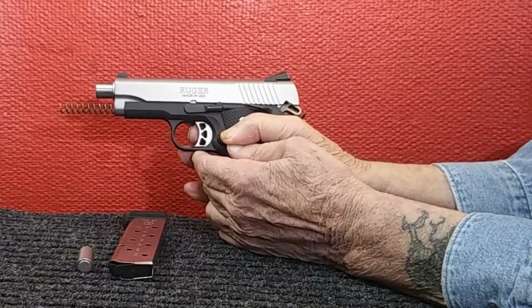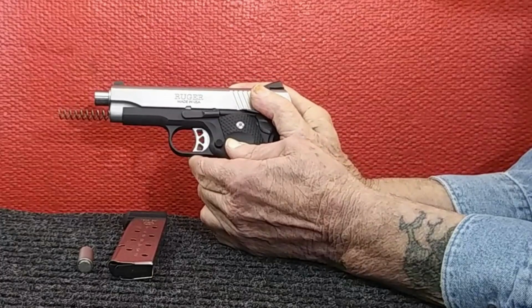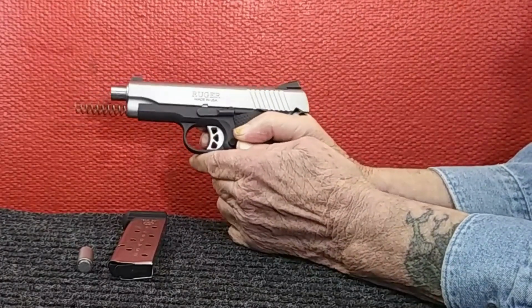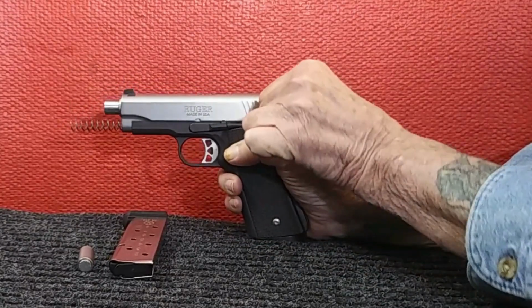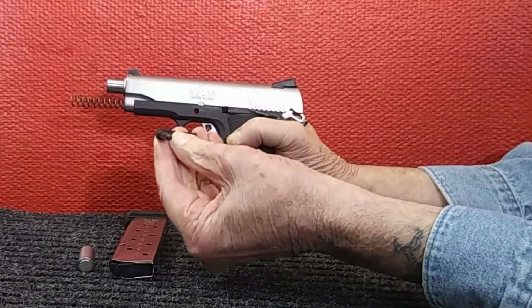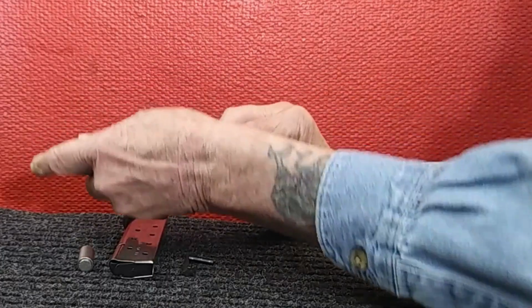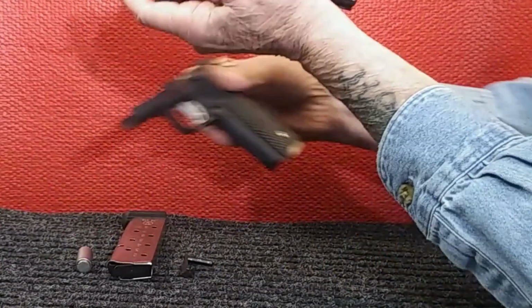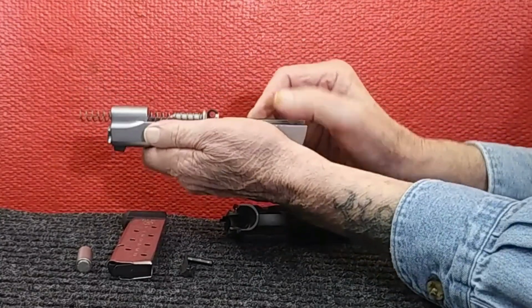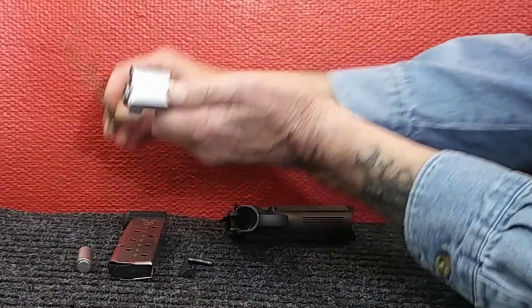Apply rearward pressure on the slide and move it back until the takedown notch on the left side of the slide is aligned with the rear portion of the slide stop. Press inward on the slide stop pin from the opposite side of the frame and then remove the slide stop. Turn the pistol upside down and then remove the slide from the frame. Remove the recoil spring guide and recoil spring. Move the guide rod upward and out of the pistol, toward the rear of the slide.